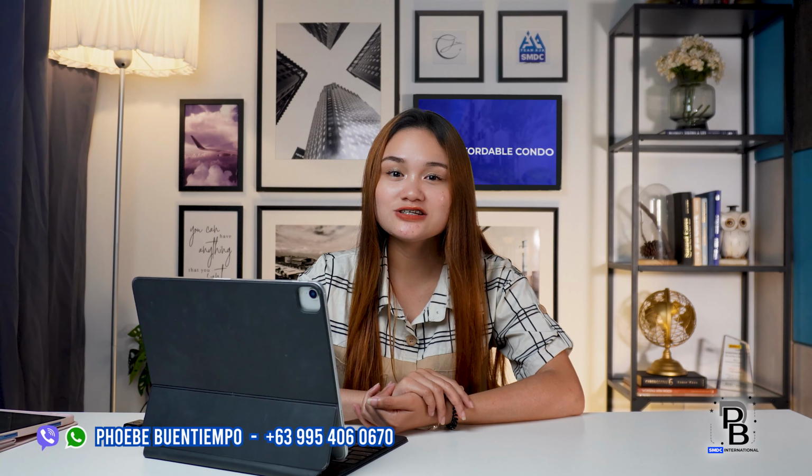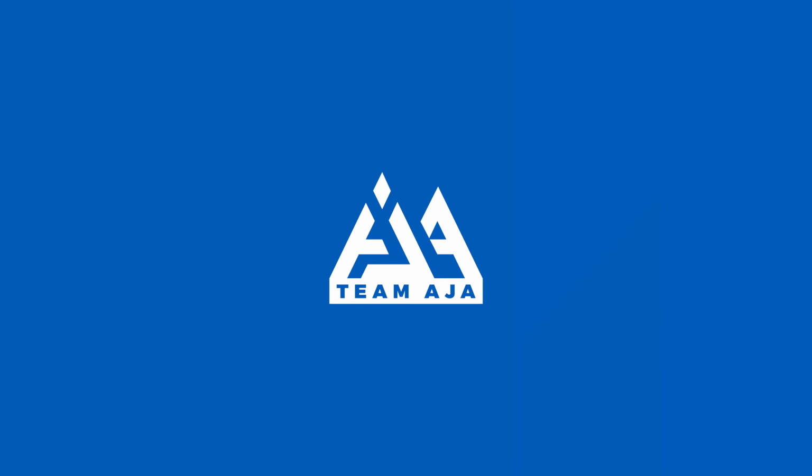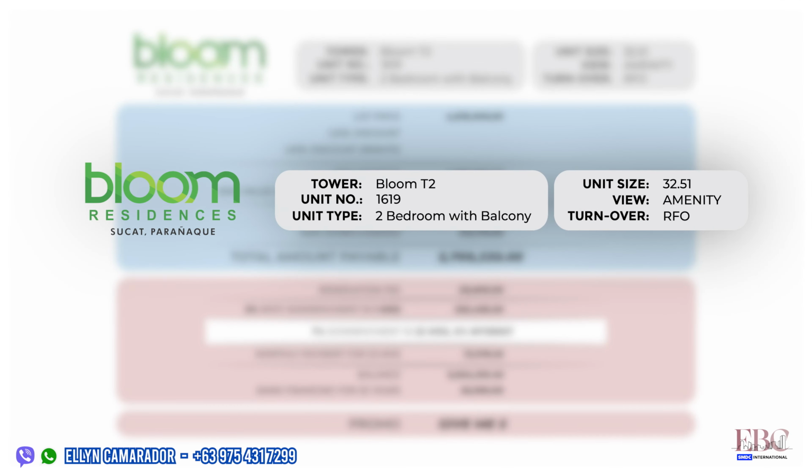And now, Angel Eileen will discuss the exciting part, the computation. Thank you, Angel Phibbs. And now, let me show you the Bloom Residences computation. This is Bloom Residences Tower 2. Unit number is 16th floor, 19 unit. Unit type is 2 bedroom with balcony. And then the unit size is 32.51 square meter. The view is amenity, and this is RFO unit.